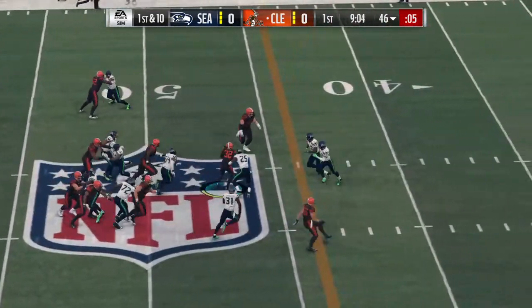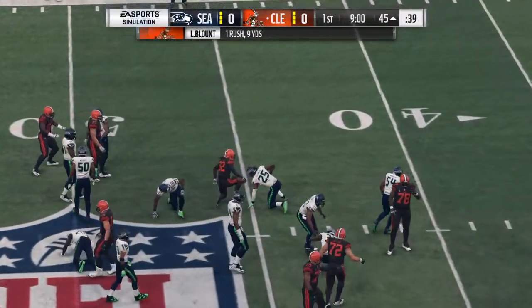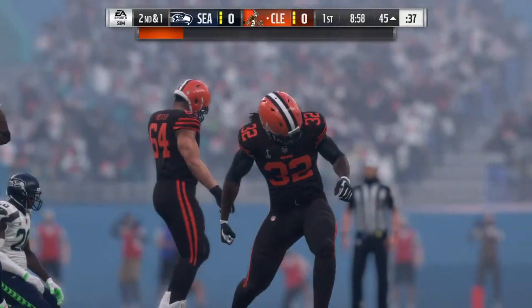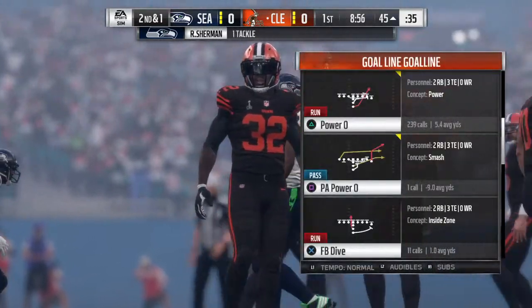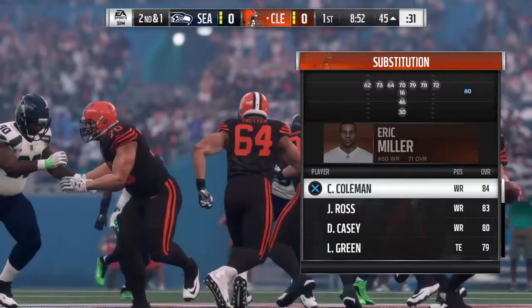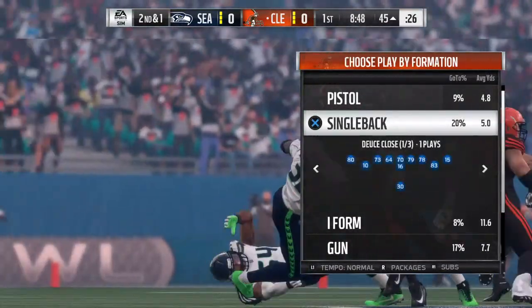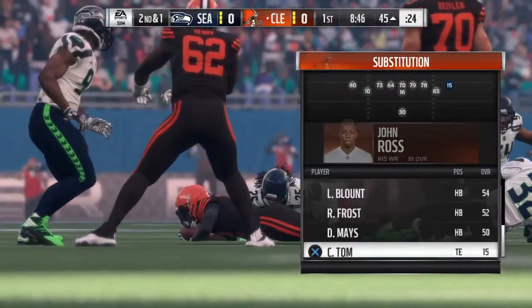Now a first carry for LeGarrette Blount. And he takes it across midfield to the 45. 9 yards is the pickup there, and they'll have a 2nd and 1. If these kinds of lanes are available, you have to feel like he's going to have a pretty big game on the ground. Yeah, you can tell early on he's got a little burst in his step, and that's a big pickup right there on 1st down.